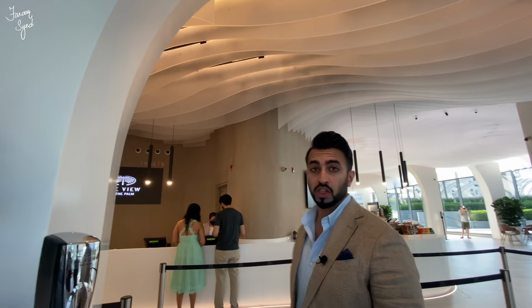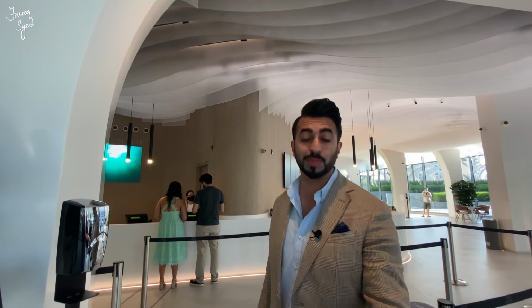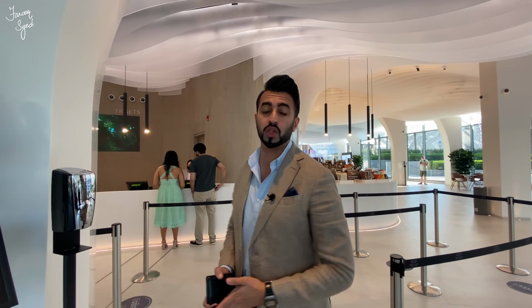So there's a ticket to go upstairs to the observatory, but it's well worth it because you don't just get to go to the observatory, you get to go through an entire experience center showing the history of the Palm, how the Palm was built, and all that cool stuff.